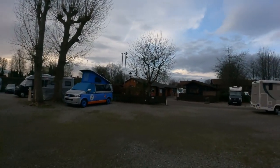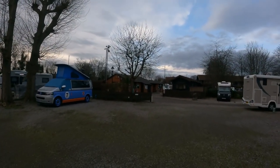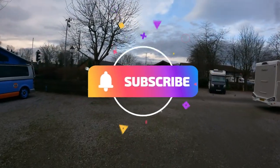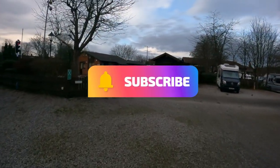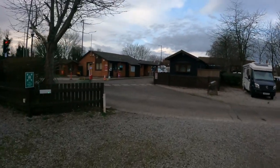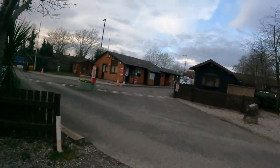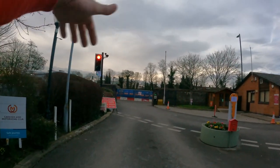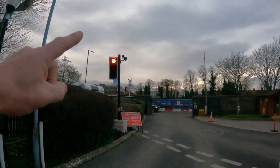Waking up at Baltic Wharf. So I'm just going to wander over and have a look at the access for this place. Had a few comments on the access getting in, because obviously they've got some roadworks going on out here. It looks like it's on the waterway, but they've got traffic lights here.